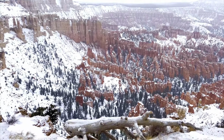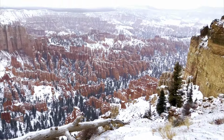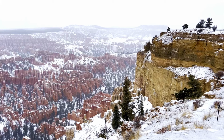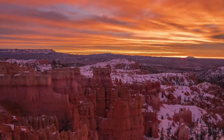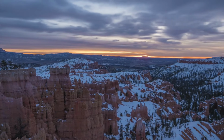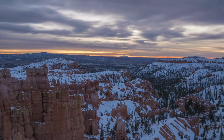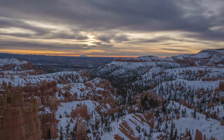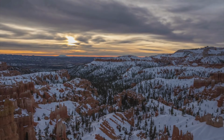Despite the chilly temperatures and occasional challenges posed by icy trails, the reward of witnessing this winter wonderland is unparalleled. For those seeking a unique and enchanting adventure, Bryce Canyon in winter beckons, offering a glimpse into a world of natural splendor that captivates the senses and leaves an indelible mark on the soul.